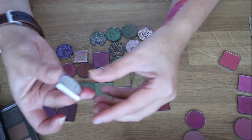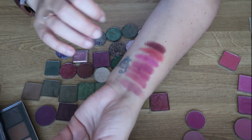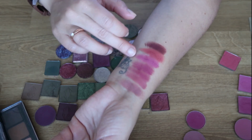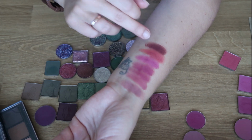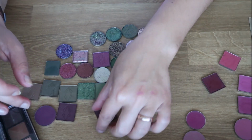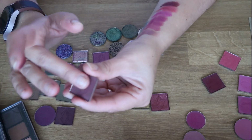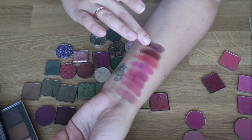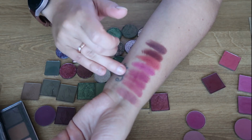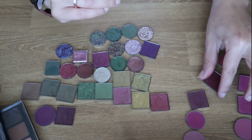And for deeper tones, I have Frantic, which is more red toned. It works really, really well with Fahrenheit, as you can see. Not convinced. Let's see. This is Trespass. I think this would work better. It has more of a purple undertone and is a little bit cooler.